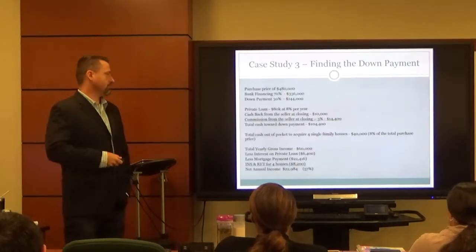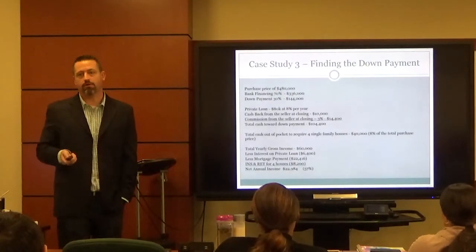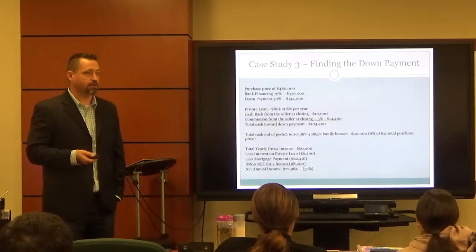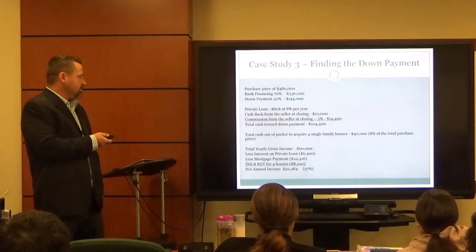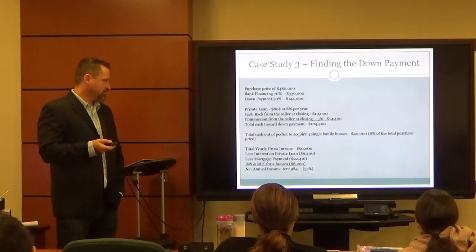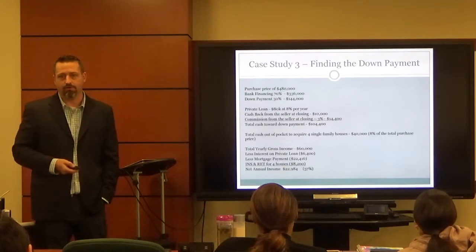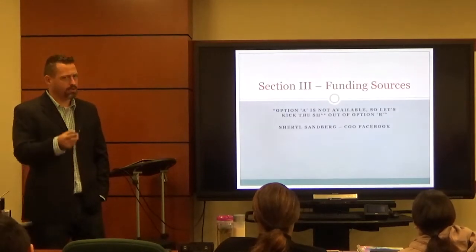So total cash I was able to raise for the down payment this way was 104 grand, so I only had to come up with 40 grand out of pocket to buy four houses, so 8% of the total purchase price, which is pretty good. Total yearly gross, $60,000. I pay interest on the private loan. I have to pay my mortgage payments, insurance and real estate taxes. So my net is about 57%. All right, again, very, very solid. Any questions about any of that?